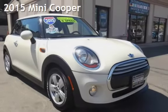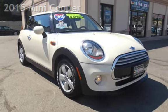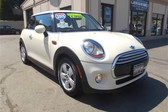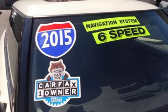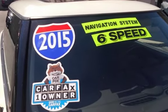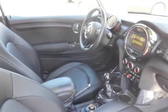Presenting a pre-owned 2015 Mini Cooper. This two-door hatchback has a 3-cylinder, 1.5-liter i3 engine, with front-wheel drive, and a 6-speed manual transmission. This Mini is a great value with less than 43,000 miles on the odometer.